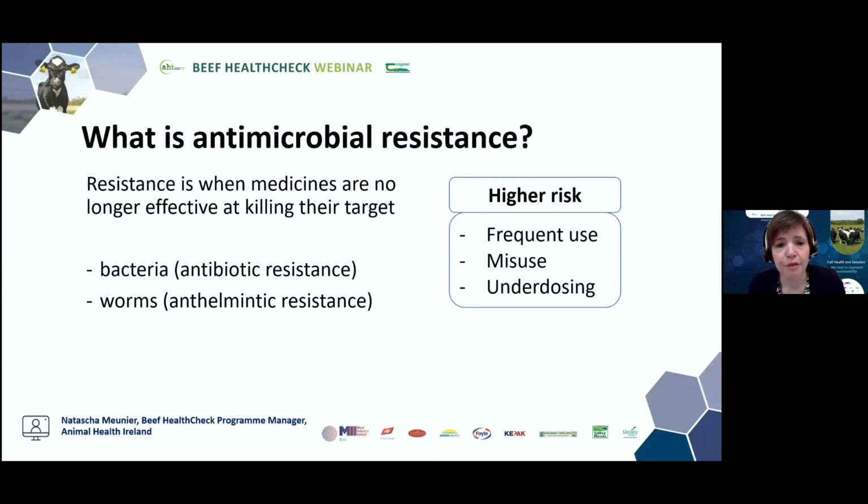But there are a number of reasons why there might be a higher risk of resistance developing on a farm. Mostly what it comes down to is that every time you use a product, there is a slight risk of resistance developing. So the more often you use these medicines, or if you use them incorrectly, for example, if you don't finish a course of antibiotics, or you're not using wormers according to the way they should be used, and also underdosing. This is a little bit more of a problem when it comes to wormers: are we dosing for the correct weight of the animals?